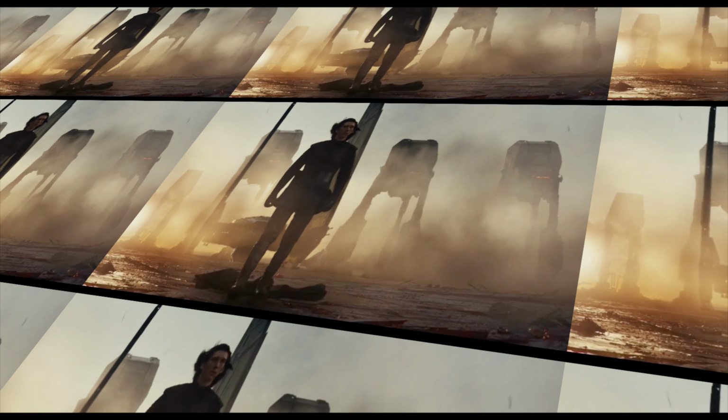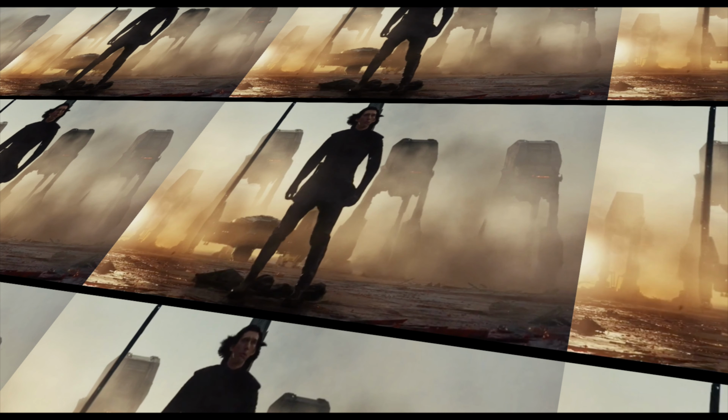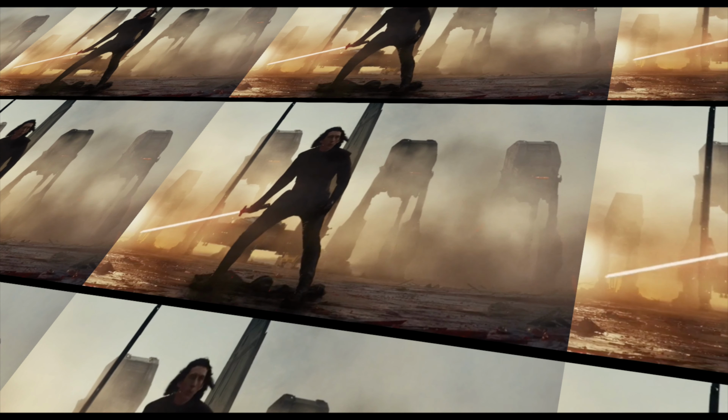But I also like when he squares off against Luke, shedding his cape with a shoulder shrug, getting crouched down to bear the weight of that weapon, and then firing it on.